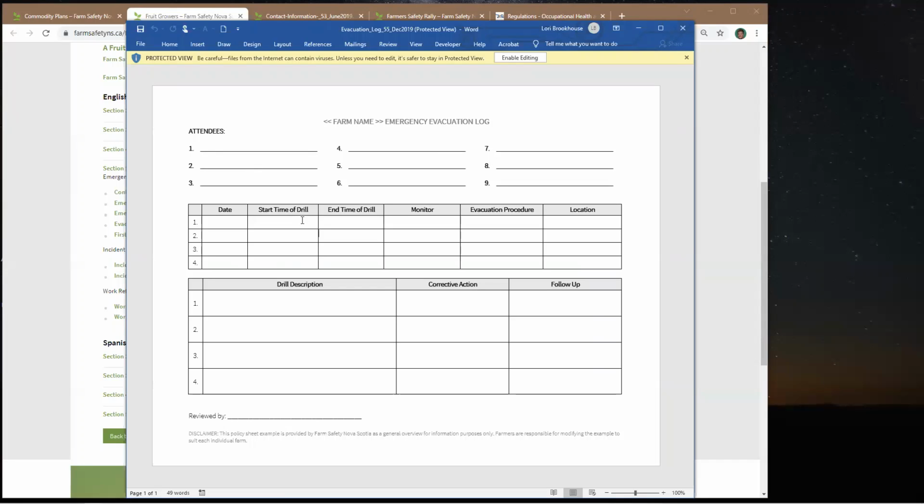Do I have any of my firefighter guys out there? Especially the volunteers working the farm and then helping others in this particular situation. So we should probably make sure this is within a reasonable time frame based on the buildings and personnel that are on your farm. The monitor is just the person who's leading you in this particular activity of fire evacuation.